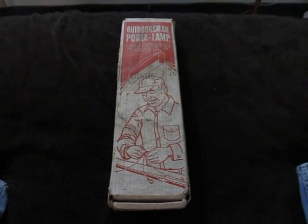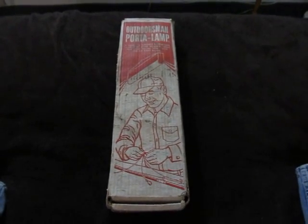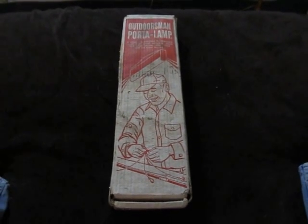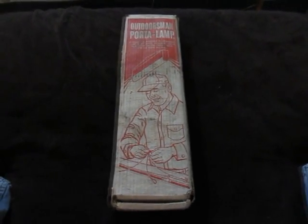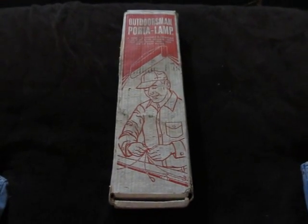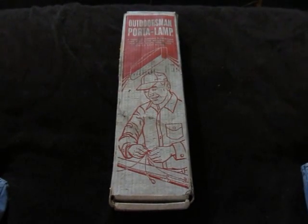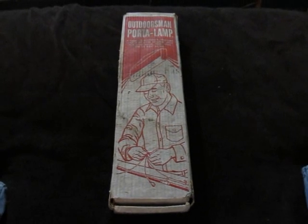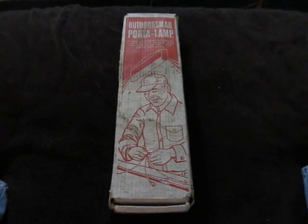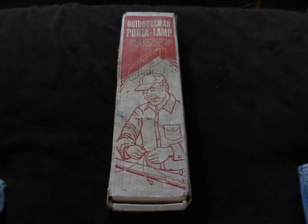Good day, everyone. Today I have a very amazing piece of vintage equipment to show you. What I have here is one of the earliest portable fluorescent light fixtures ever made, and in my opinion, absolutely, without a question, the coolest fluorescent light fixture I have ever seen or even heard of in my entire life. This is a Browning Outdoorsman Porta-Lamp, portable 12-volt DC powered F15T8 fluorescent light fixture, and it was made in 1966.